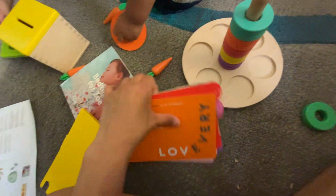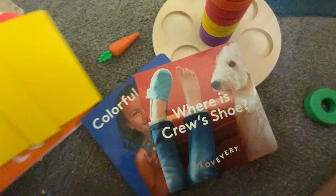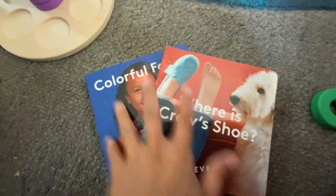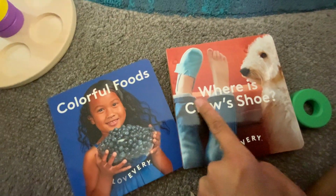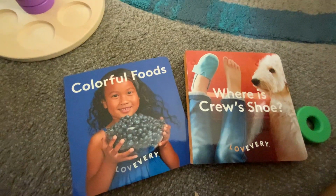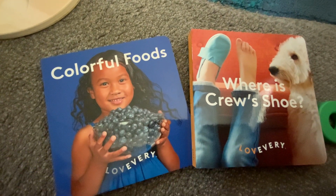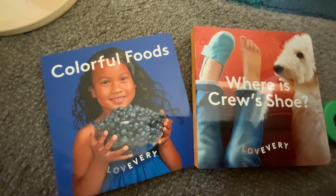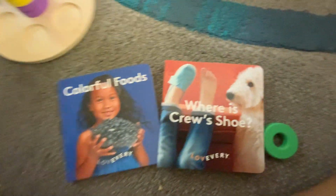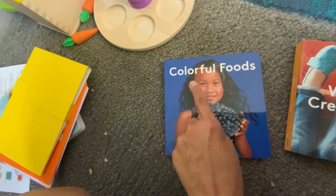So what else do we have, Peg Kuyasha? We have books! Aside from the Bedtime for Zoe book, which is included in the kit, we also got a subscription box, which is this too. Where is Crew's shoe? And colorful foods. Actually, I'm waiting for the potty training books that are going to be in the third kit for the one-year-old kids. So for now we have this colorful book, colorful foods.